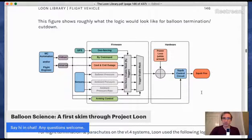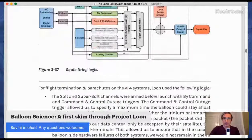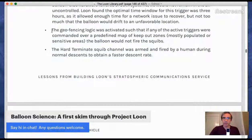Geofencing commands, satellite command outage, pressure, arming control, squib control, power loss while armed. Yep, squib fire. Geofencing, actually, there's a lot of places in the world and reasons why you might want to immediately terminate, or you might want to not immediately terminate, depending on what's below you and where you're heading. What did Loon choose? Any of the active predefined map of keep out zones. Okay, yep.